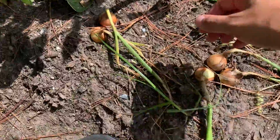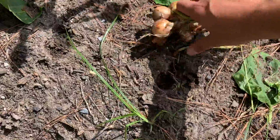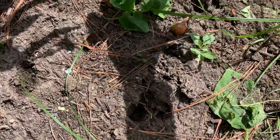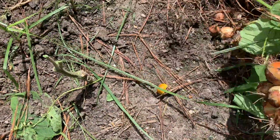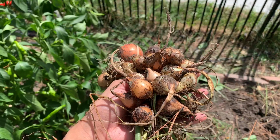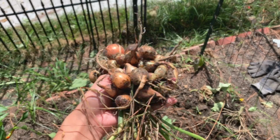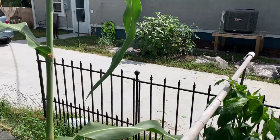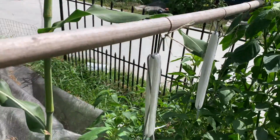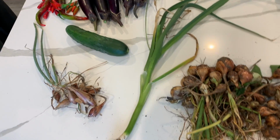I know these onions appear a bit small, but this is the point in the month where we realized we were going to have to leave. So it became necessary to harvest all that we could, and we're very grateful for the onions that we received. Now it's time to process the onions.